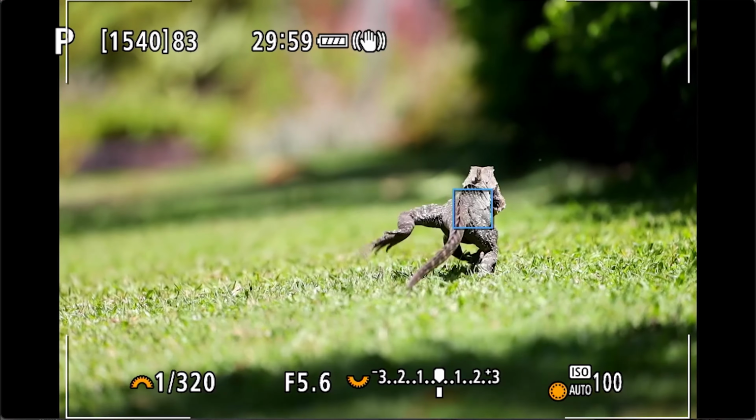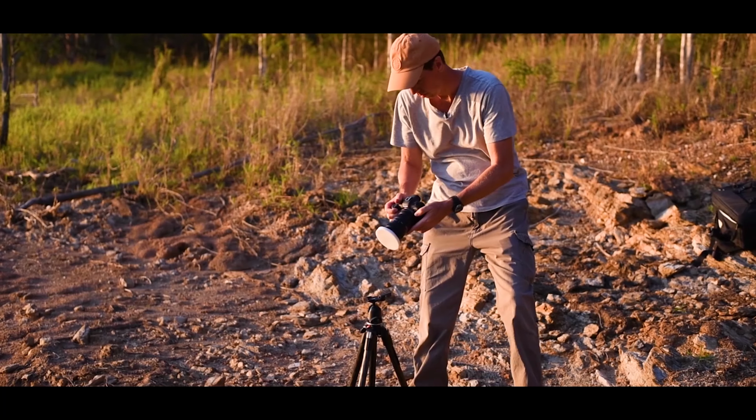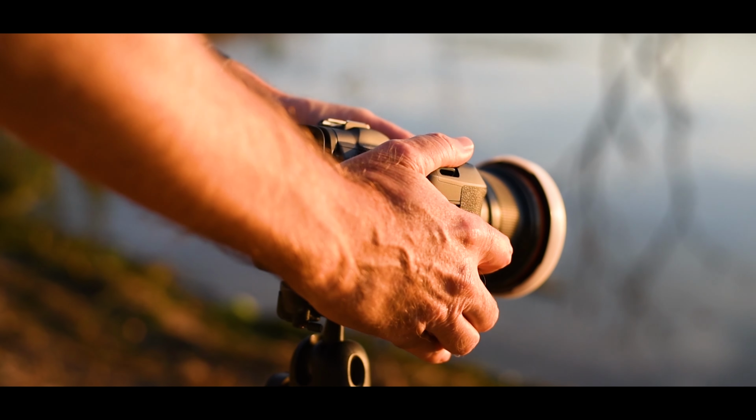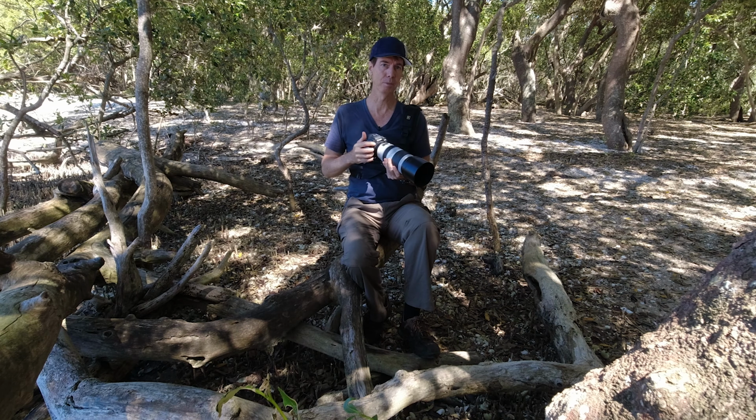I've done those other shots where I was doing some general walk-around shots in the Botanic Gardens in Brisbane, as well as I did that sunset. The camera performed really well on all those occasions, so very, very impressed with the Canon R5.